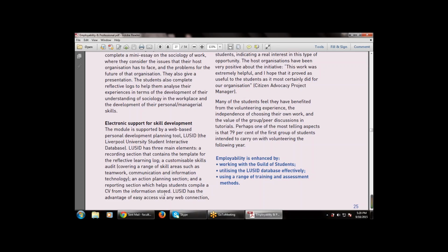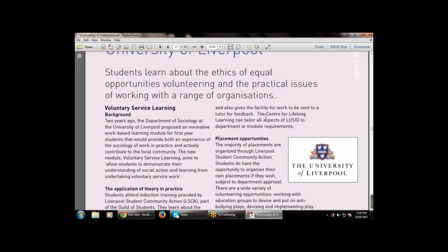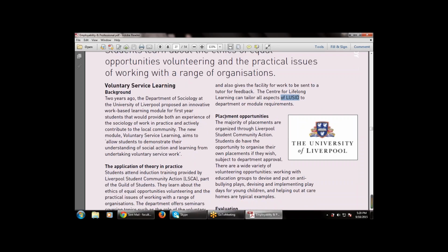Wherever the information is stored, it helps the student get the CV from the information stored. And LUSID has the advantage of easy access via any web connection, which is also provided with skill development. The Centre for Lifelong Learning can tailor all aspects of LUSID to the department or module requirements. The next topic is the placement opportunities.